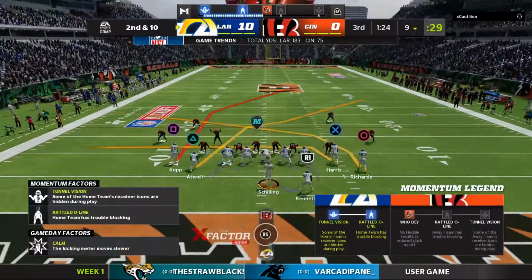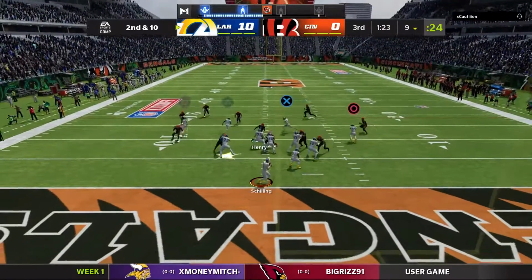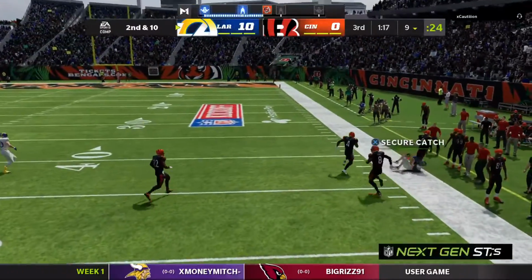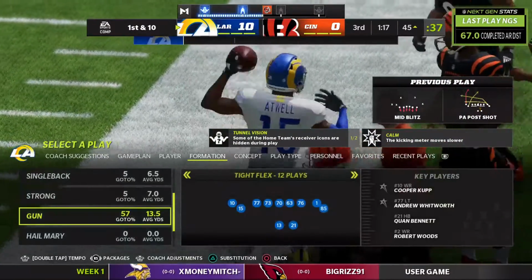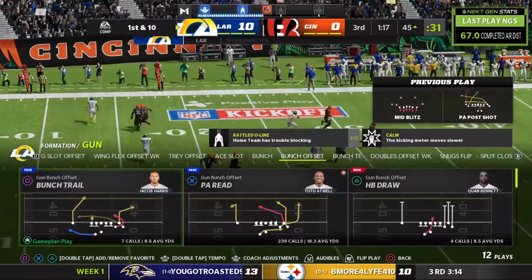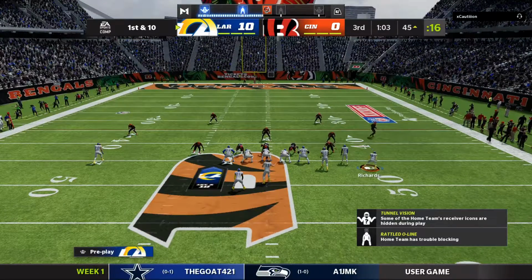2nd and 10, third quarter of the season opener. Here comes the blitz as they look to throw. He's going to wind up and air it out. Oh, this is taken in. It's complete. And he will take this into enemy territory as he's out of bounds on the other side of midfield. First down, Rams. So the big play moves him all the way across midfield. It's 1st and 10 from the 45.